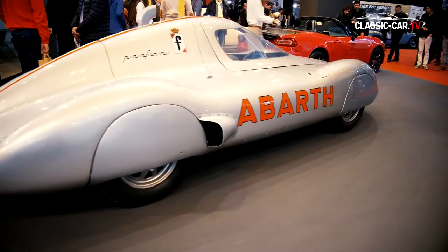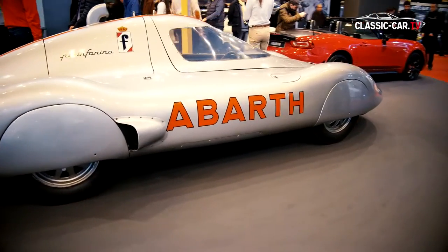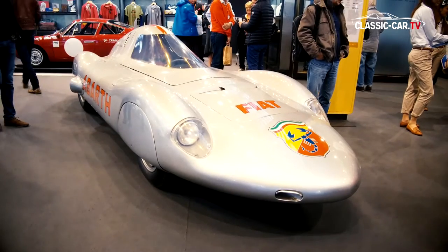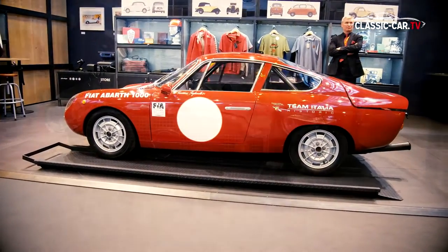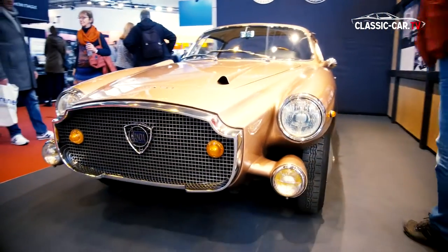Fiat had some real rarities on the booth. Next to the Abarth record car with a Pininfarina body was the Abarth prototype for the Alfa Romeo Zagato, but also a Lancia drawn by Raymond Levy.